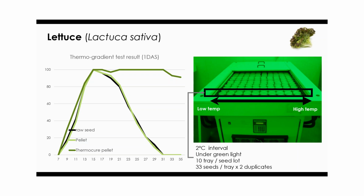The table is set to create a temperature gradient from 16 to 36 centigrade at 2 centigrade intervals. If seed is sown in each temperature zone in a line from left to right side of this table, then it is possible to evaluate the germination at such a wider temperature range at the same time. Additionally, this test makes it possible to evaluate the photodormancy level because this table is put in a green light room to eliminate the light effect.